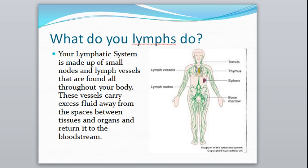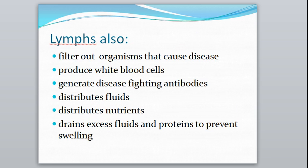So what do lymphs do? Well, your lymphatic system is made up of small nodes and lymph vessels that are found all throughout your body. These vessels carry excess fluid away from the spaces between tissues and organs and return it to the bloodstream. Lymphs also filter out organisms that cause disease. They produce white blood cells. They generate disease-fighting antibodies. Lymphs also distribute fluids, distribute nutrients, and drain excess fluids and proteins to prevent swelling.